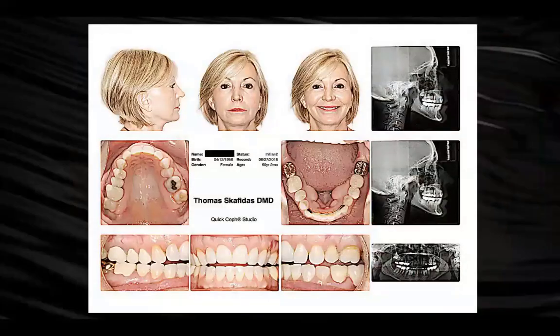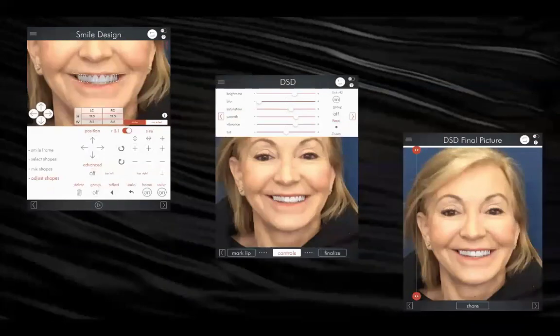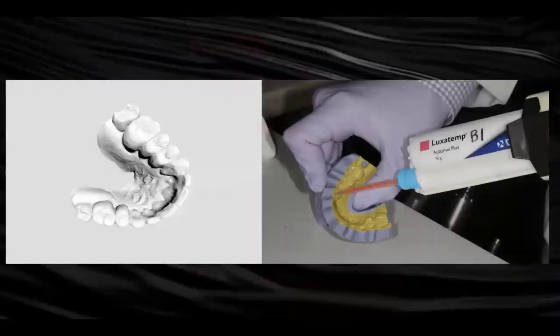Anyways, one of my patients came in. She had a sleep appliance, and she was not particularly happy that her teeth had shifted and she couldn't chew her food anymore. And I said, well, you really should do orthodontics. And she said, no, I don't think so. So I did the DSD app on her, showed her what was possible. She became very, very interested in that.